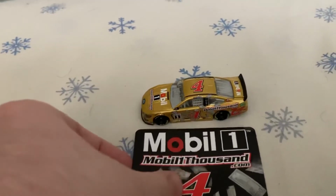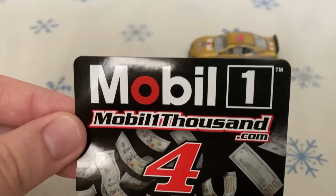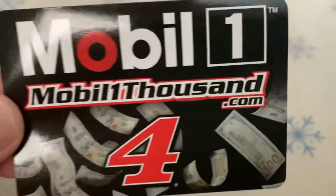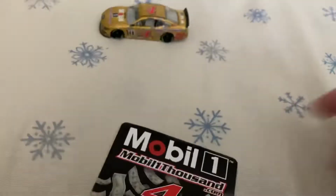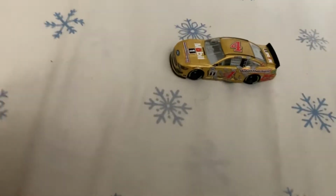This is a NASCAR thing, so we'll take a quick look at the trinket. You just got a black trinket that says Mobil1000.com, number 4. You got all the money printed on here. I wish the sticker was gold to match the car, so yeah, anyway. That's just a quick look at the trinket, just the sticker. Then here's the car itself.